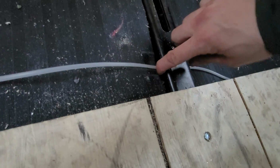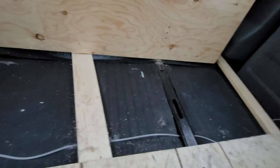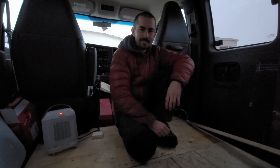This is all set up. I'm slightly worried about this. The edges are kind of sharp, and if this is vibrating around, it might wear a hole through the tubing, and like once I put the floor down and build stuff on top of that, there's no getting back to it. I think it'll be okay. It'll be okay. Oh, it's starting to get dark again.